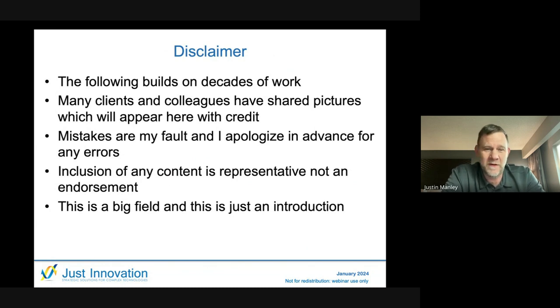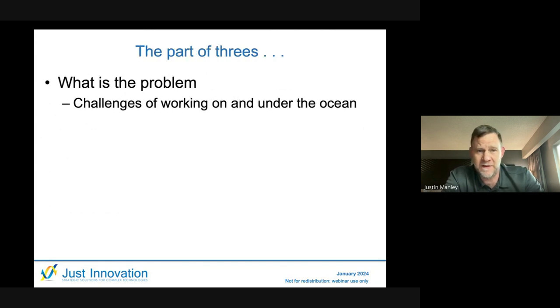Quick comment as well, if I'm referencing certain providers of equipment, this is representative, not meant to be a, hey, they're the right one to use. Always do your own due diligence if you're shopping for technologies. And I think the most important disclaimer for you all is this is a tremendously large and diverse industry, and this really is a 101 and an intro. So probably any one of the conversations we're going to have here could turn into a whole other webinar. So with that, I'm going to dive in.